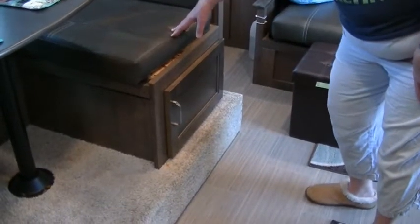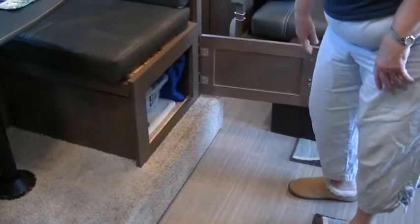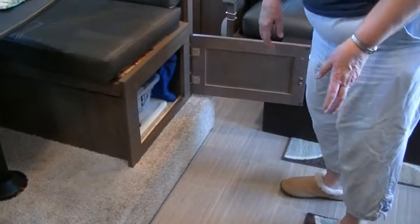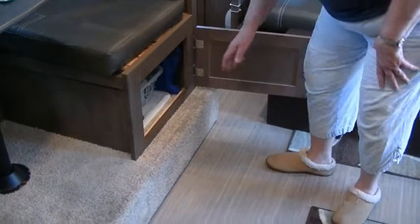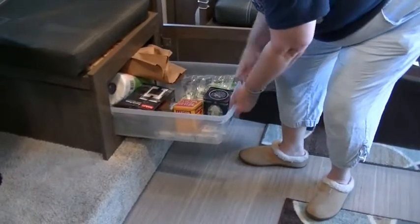So there's a lot of storage under our dinette. You can open this to get under it, or you can lift up the cushions, which is a problem. So we found plastic bins to go under there that are pretty long.